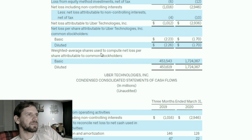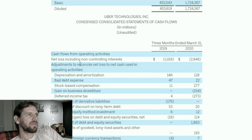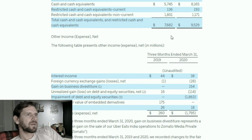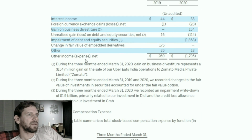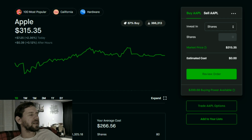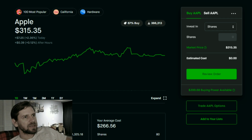All right, I think we've beat this horse to death here. Net loss, 1 billion versus 3 billion here, year over year. Okay. All right, I think we beat this horse to death. You don't need to look at it in that, I mean, I don't need to look at it that much in detail. I already know. So let's go to the Robinhood.